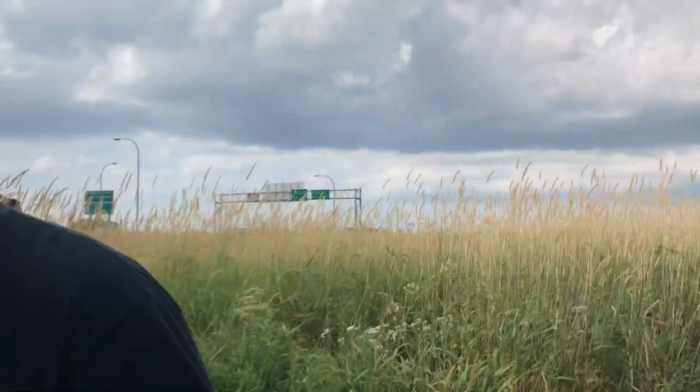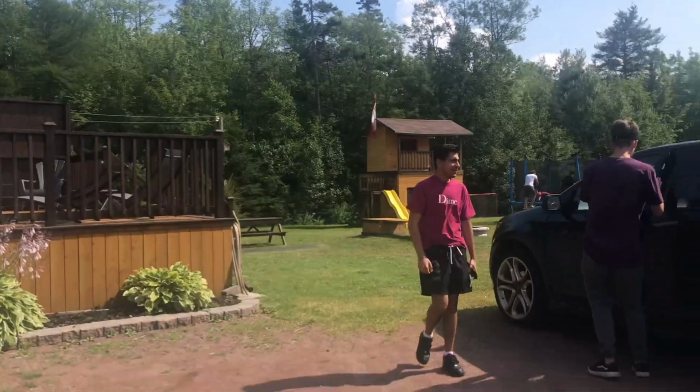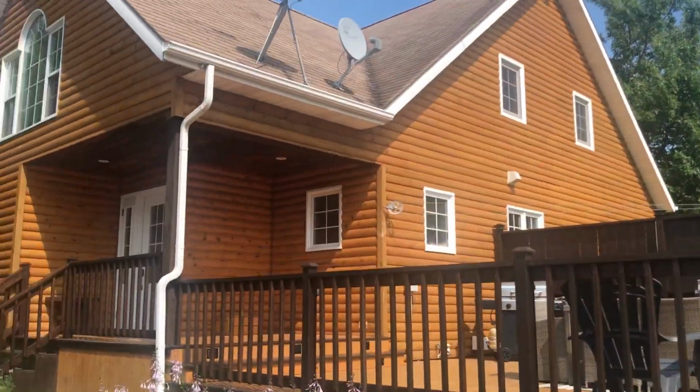Holy crap, look at this house. Oh my god. Literally beautiful. Forget that trampoline. Oh my god, it's so pretty.